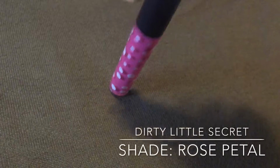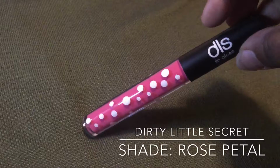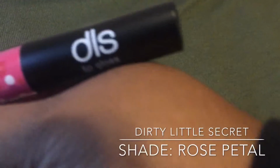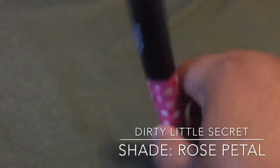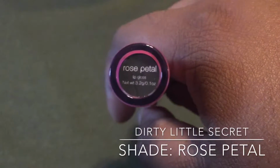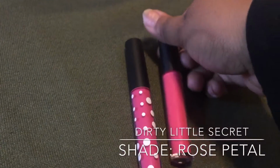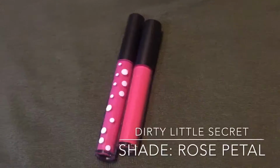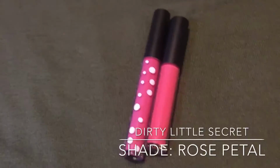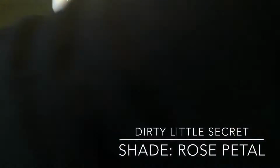Alright, there we go. So, the bottle is cute, but this looks very similar to the Lip Monthly brand one. I don't understand why they would put two very similar colors in the same bag. So, I was disappointed in that because I like my variety. I put them together. You can obviously see one is a little darker than the other, but I just don't like that they're so similar and in the same bag. But I'm still gonna try them both out.